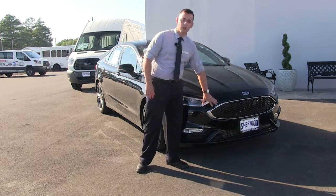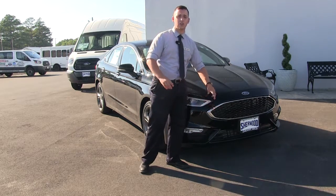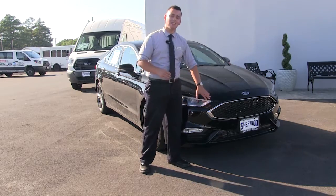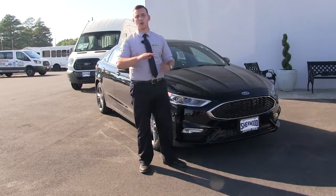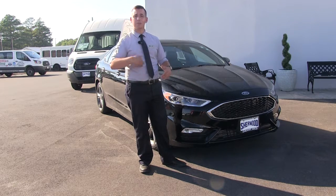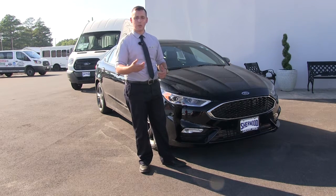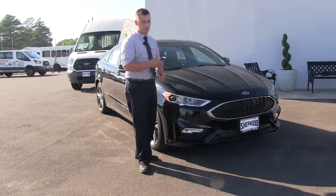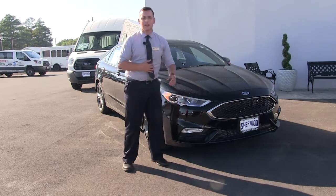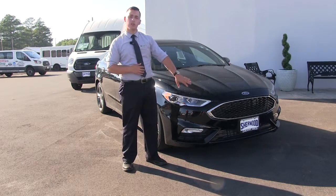Also up front, you notice our redesigned front grille, and behind this front grille, you have another one of our efficiency technologies. Each Fusion comes with active grille shutters, and what that's going to do is open and close to improve the aerodynamics of the vehicle and improve fuel economy as you're traveling down the highway. Other things to note, of course, up front here is that you have the new redesigned fog lamp assembly that matches the styling of the vehicle a lot more.